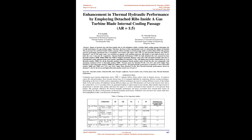Rib height, E, and angle of attack, A, for both ribs were 3 mm and 30 degrees respectively. Thermal hydraulic performance, THP, for both detached ribs was assessed for 4 Reynolds numbers: 30,000, 45,000, 60,000, and 75,000 at height to hydraulic diameter ratio, E/DH, 0.06 and pitch to height ratio, P/E, 9.